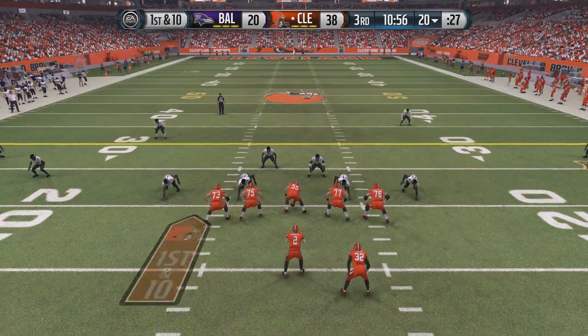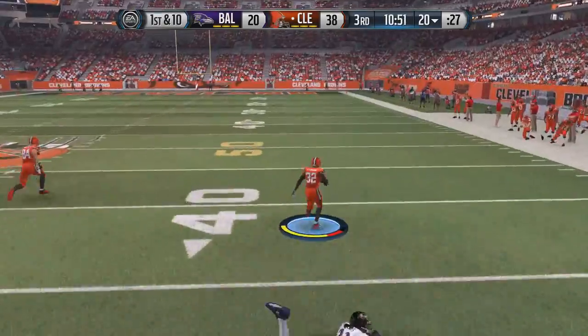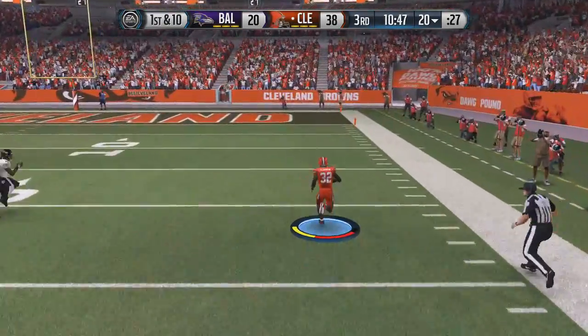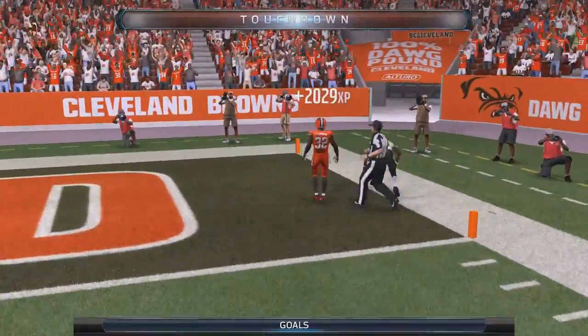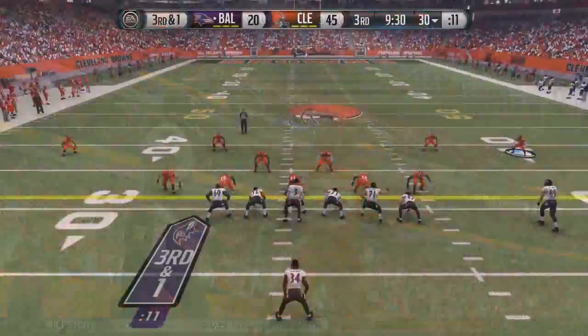Now Manziel out of shotgun. Robert Turbin in the backfield. He takes the snap, gives it to Turbin, and he's going to go up the middle. He's got good blocking. Now he's off to the races. He's into Ravens territory across the 35, 30, 25, 20, 15, 10, 5, one man to beat. Touchdown Browns. The last 3 offensive plays from the Cleveland Browns have resulted in touchdowns.